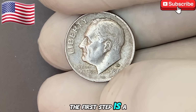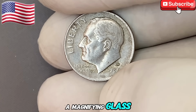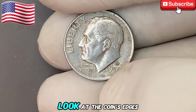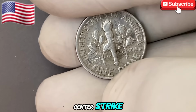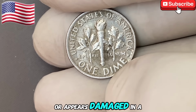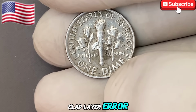So, how can you identify a valuable 1987 P dime? The first step is a careful examination under bright lighting or with a magnifying glass. Check the lettering and date for signs of doubling. Look at the coin's edges. If they appear misaligned or part of the design is missing, it could be an off-center strike. And if the surface has a strange copper tone or appears damaged in a way that isn't normal wear, it might be a missing clad layer error.